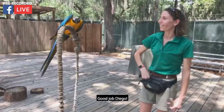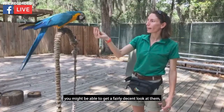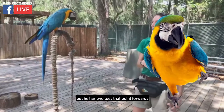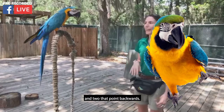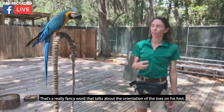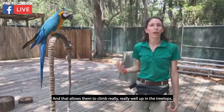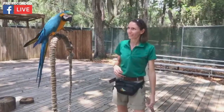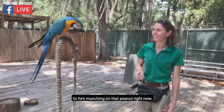Good job, Diego. So if you look at his feet, you might be able to get a fairly decent look at them, but he has two toes that point forwards and two that point backwards. This is called zygodactyl. That's a really fancy word that just talks about the orientation of the toes on his foot, and that allows them to climb really, really well up in the treetops. So he's munching on that peanut right now.